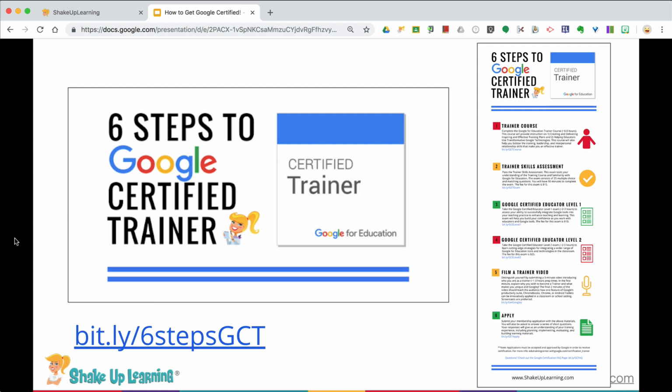So I broke this down into this infographic, and I call it the 6 steps to Google Certified Trainer, and there's a bit.ly for you if you want to go visit this post and get this infographic. But I'm going to walk you through step by step all of these 6 steps. I want to tell you, first of all, I did actually pull the steps out of Google's Teacher Center and in the order that they provided them. But I want to tell you, as I go through this, these steps do not necessarily have to happen in this exact order, and this will make more sense as we go.